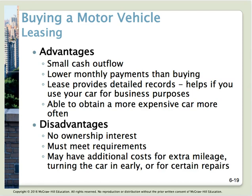So that might help you to be able to obtain a more expensive vehicle than what you had originally planned to purchase. The disadvantage is that there's absolutely no ownership interest in the vehicle whatsoever. You have to meet certain criteria, just like if you were purchasing the vehicle. And a lot of times there are added items on the contract that you really need to make sure you know what they are.